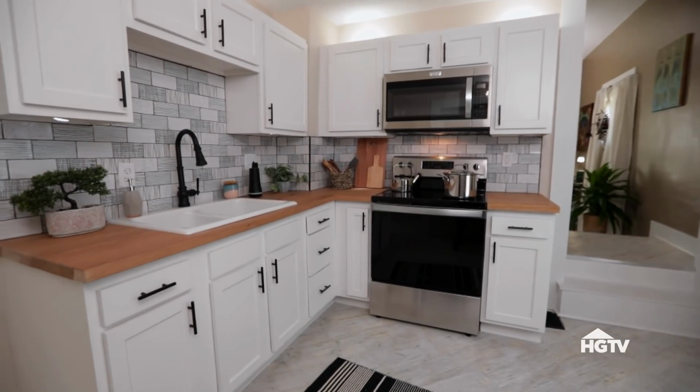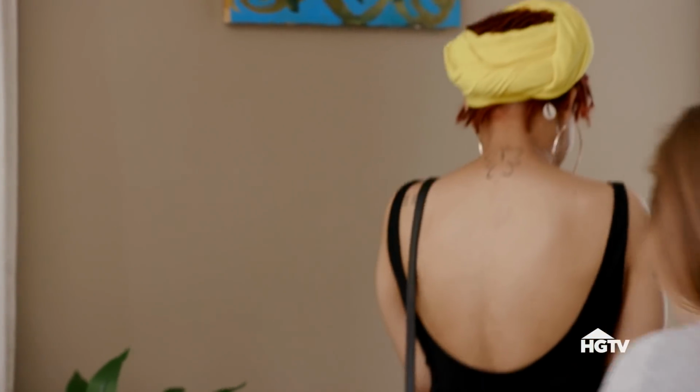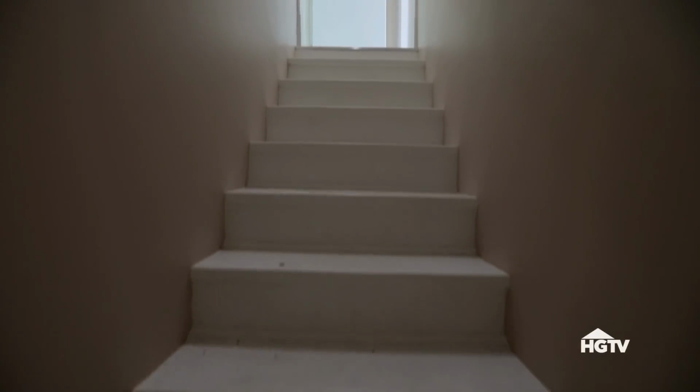Perfect. You want to see your bedroom? Yeah, your bedroom's really pretty and it's gonna seal the deal. Okay, I'm excited.